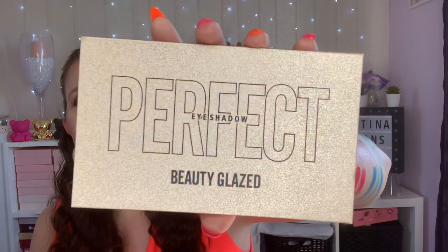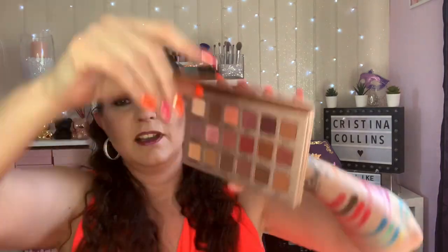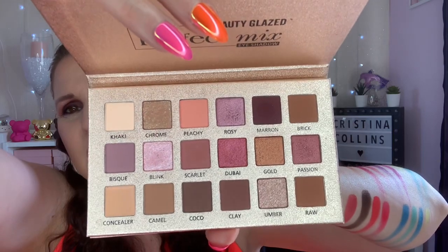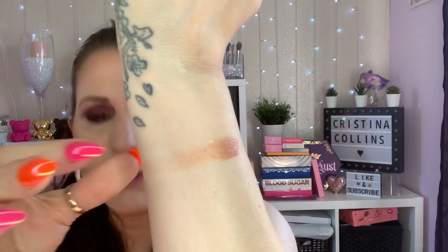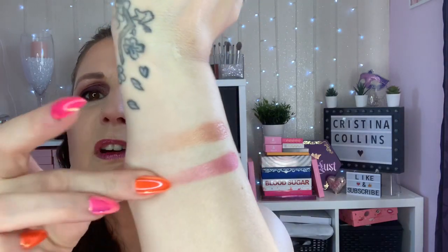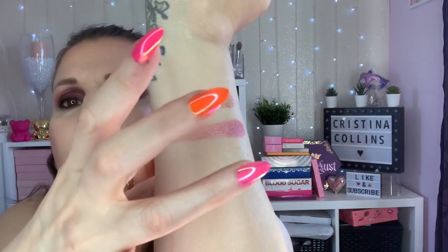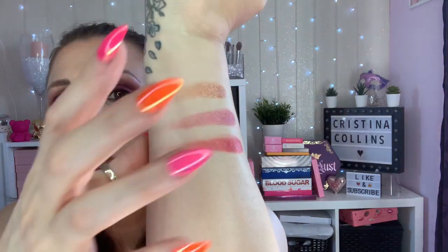Now, talking of Huda Beauty dupes, this is a Huda Beauty dupe of the new Neutrals. This one is just perfect eyeshadow. There we go. And this was about £5 or £6, I think it was. It wasn't expensive anyway. Chrome Rosy, if I remember rightly. Beautiful. Dubai and Umber.